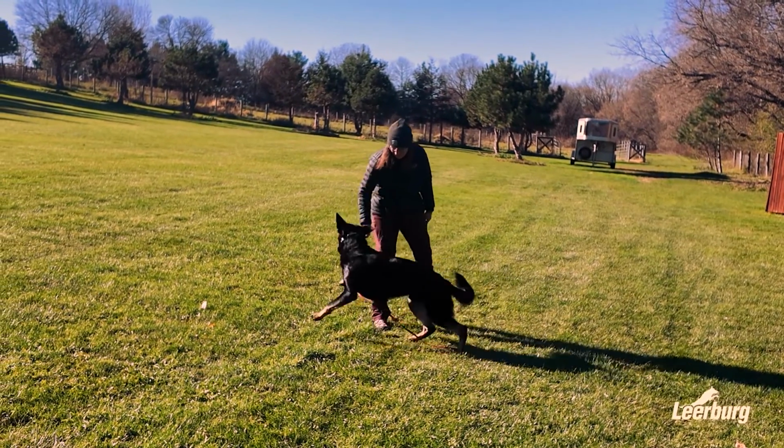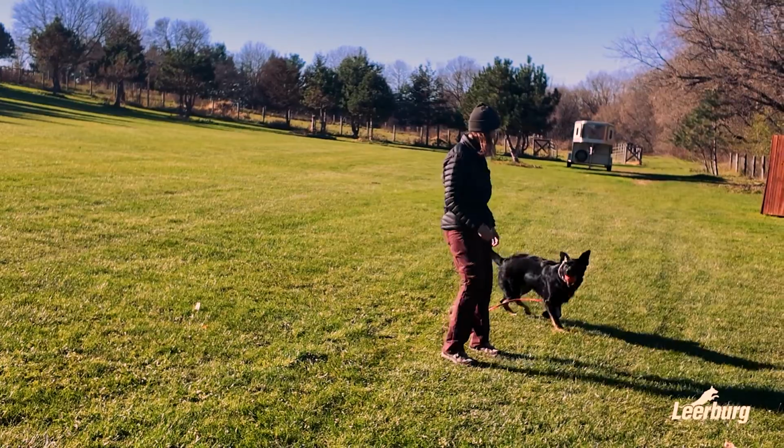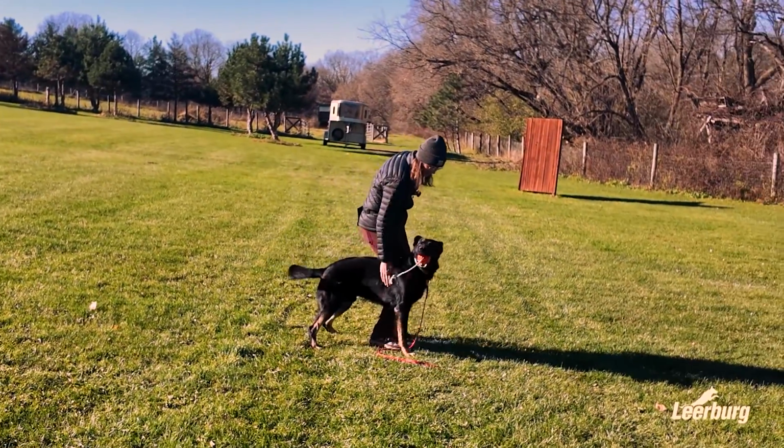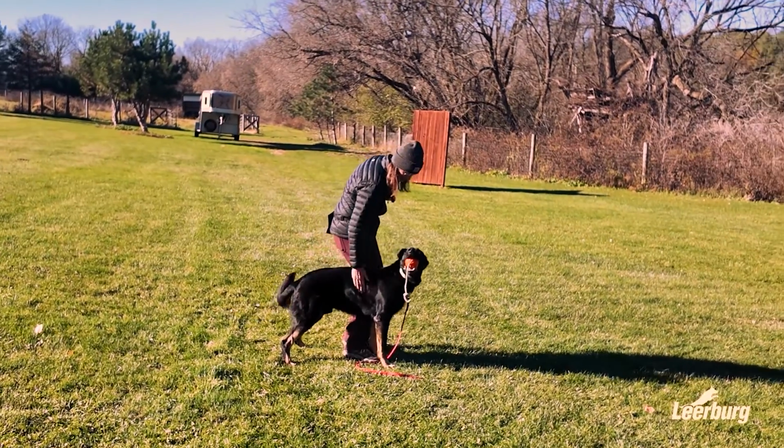But with food, we can do rep after rep after rep. If you have a dog that has a strong toy drive, he doesn't want to give up his toy, you're going to have to fight him to give it up. He's not going to like that. So he's not going to look at training like this is fun. With food, it can be fun.